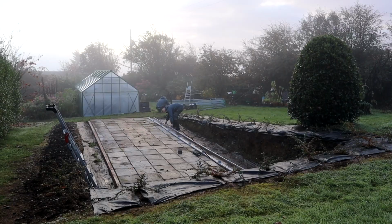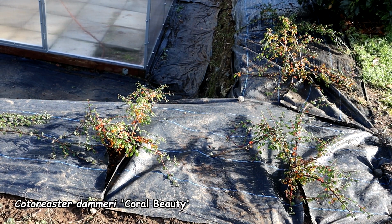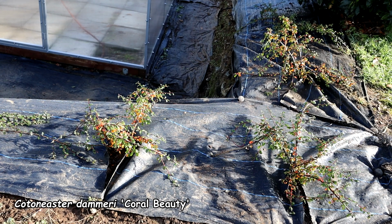Okay, so the last thing I want to show you in this video is the planting that I've done around the greenhouse. And for this planting, I've used a fantastic Cotoneaster, whichever way you pronounce it, Dameri Coral Bells. And this is a fantastic evergreen shrub with an arching habit that has small glossy leaves. It produces small white flowers, and then later it produces red berries. And it is a wonderful plant because it is very good at stabilizing banks.